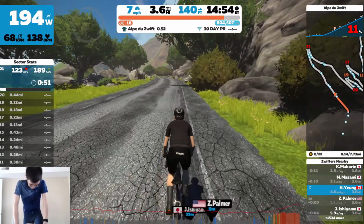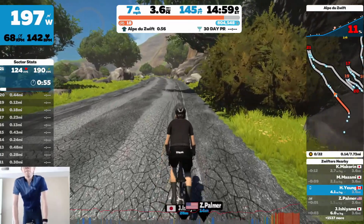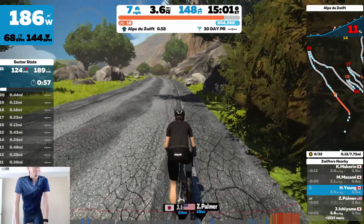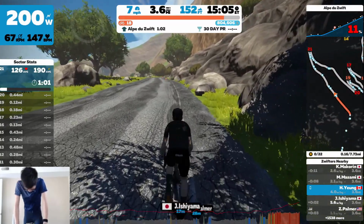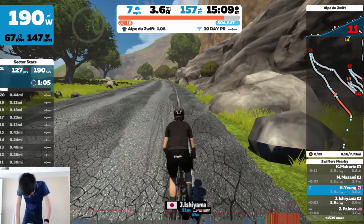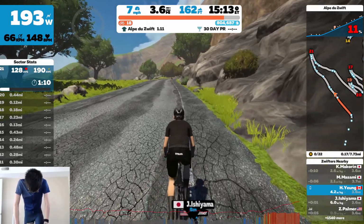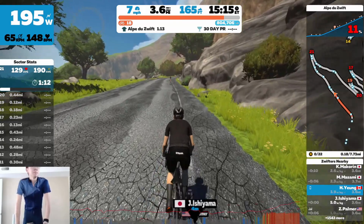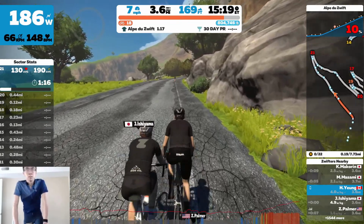The Alpe du Zwift is probably the most famous climb on the Zwift platform. It's made as a direct replica of the Alpe d'Huez at 10.9 miles, 3,400 feet of elevation, resulting in a gradient of 8.5%. It's really neat, as there are a lot of UI features here that help out the riders as they're doing this, helping them pace and so on.